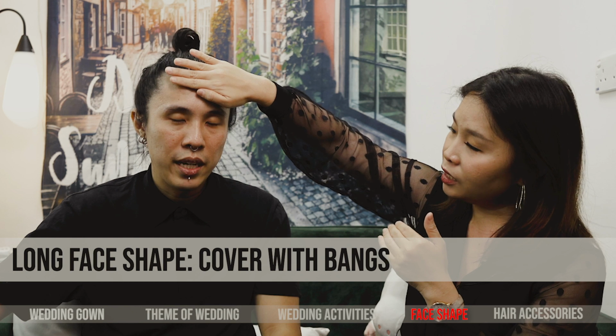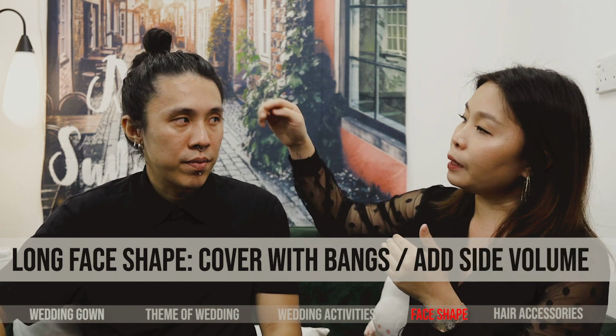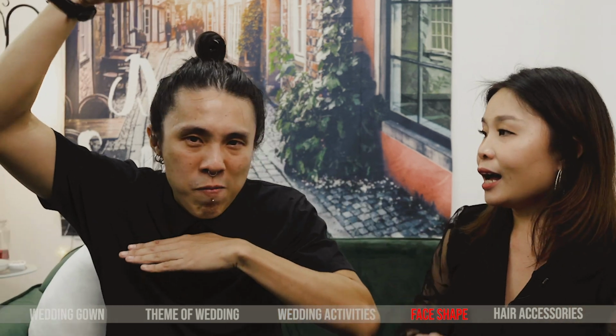Your overall face shape is long, so I would need to shorten it usually. I would cover a little bit of the forehead over here, and then add volume to the side of the face, maybe bigger, loose curls over here, to balance out the long face. Okay, understand. So there are tricks and tips to manage the face shape to balance it out.